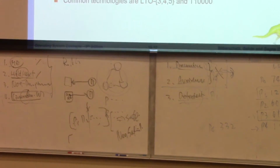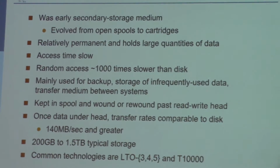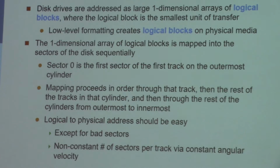Okay. The benefit is it's cheap. The problem is sequential reading. But it's reliable. The magnetic tape is surprisingly very reliable, unless you bring any magnet near it. So it's still used as a backup device.